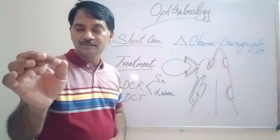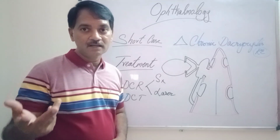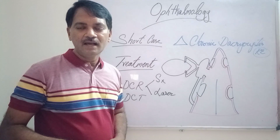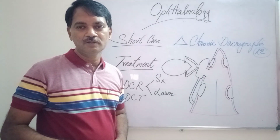This is a very, very simple procedure. Patient can go back home immediately and there will not be any scars on the face. So that is called as laser DCR.